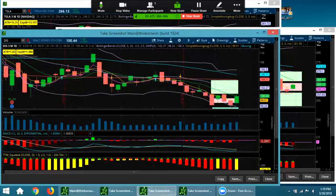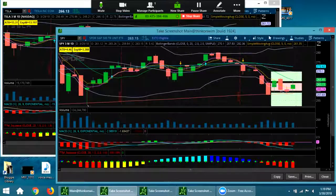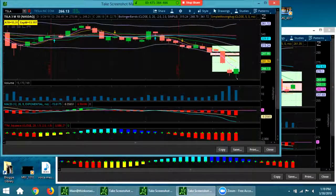Because it didn't look like it was going to hold, there's kind of some resistance in that area right there. So I went ahead and closed that one out for a break even. That was Disney.